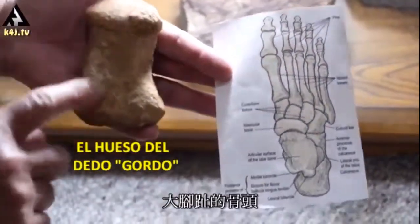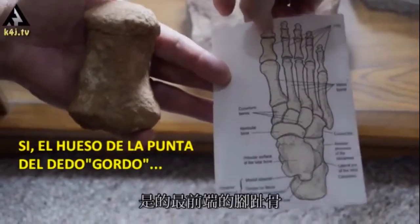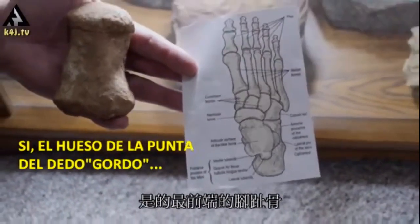Big toe bone, there it is. That is this part. Yeah, your very end big toe bone. Whoa!